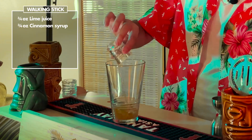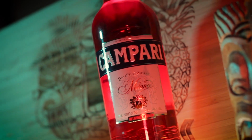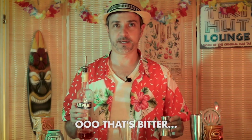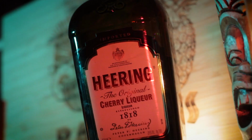All right, we're gonna start with the citrus with the 3/4 ounce of lime. Onto the spicy sweet with that 3/4 ounce of cinnamon syrup. Onto the bitter with a 1/2 ounce of Campari. Ooh, that's bitter. Back to the sweet now with a 1/4 ounce of cherry liqueur. We're gonna use Cherry Heering.